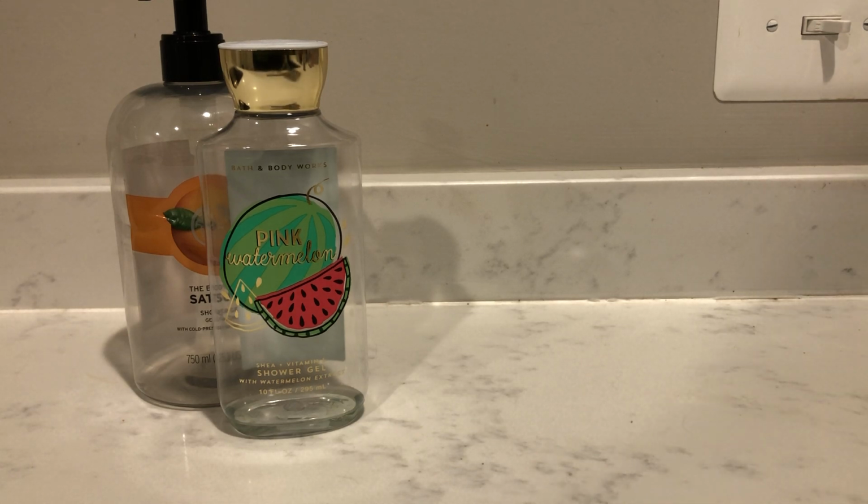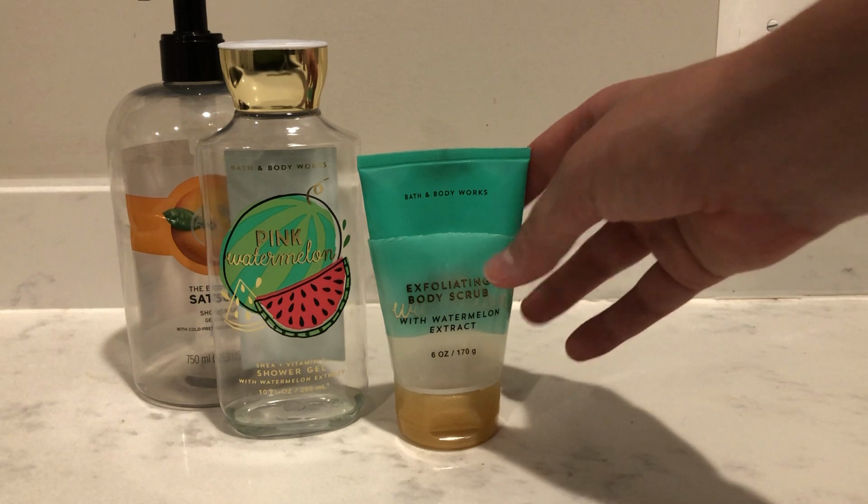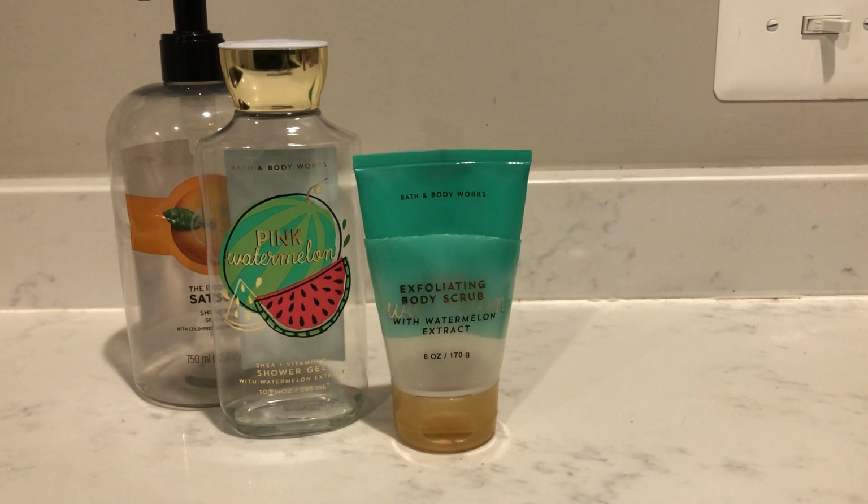Speaking of Pink Watermelon, I also used up my exfoliating body scrub that I picked up again at Summer SAS. I thought it was fun. It was sweet. I didn't quite get the aloe note that I got in the shower gel, but it was still pretty fun to use up. I tend to be more into coarse and gritty and more abrasive scrubs. This scrub definitely was not it. However, I still had fun with it, so I still would repurchase. And in fact, I still have, I think, another Pink Watermelon and a couple Pretty as a Peach scrubs. So you'll see more of these from me in the future.